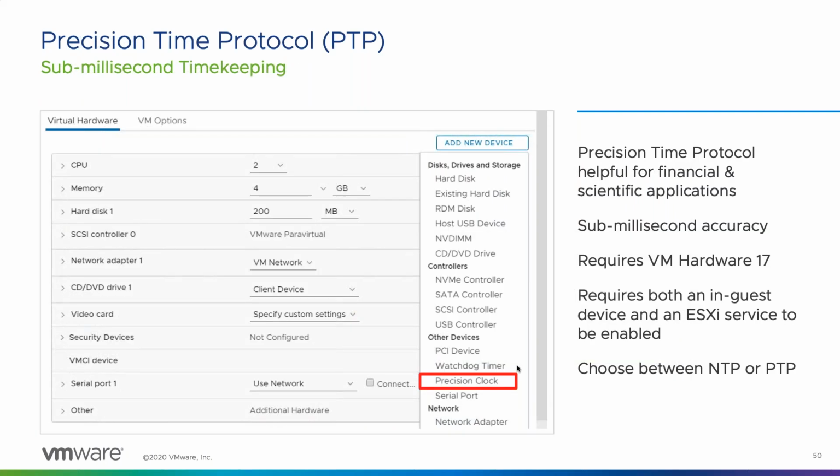Now, looking at one more feature which came in with 7 was the addition of PTP. It's just like NTP, but with more sub-millisecond accuracy. This is being asked for more and more by some financial and scientific applications, where we are talking about putting all kinds of workloads virtualized. This becomes an important thing as well. So PTP is available from 7.0 onwards, but it requires the latest VM hardware as well as the VMware Tools. But it's all up to you to configure that once you meet the requirements.